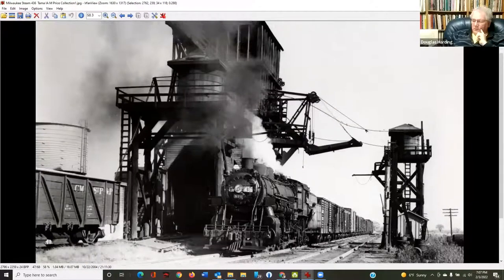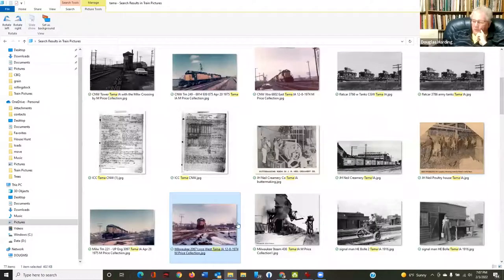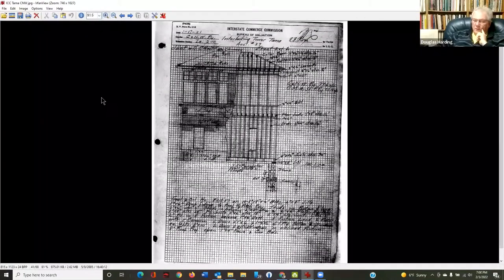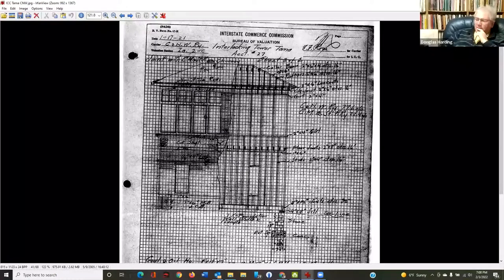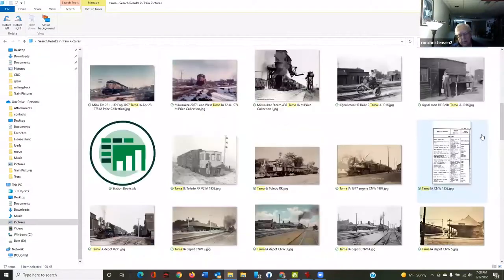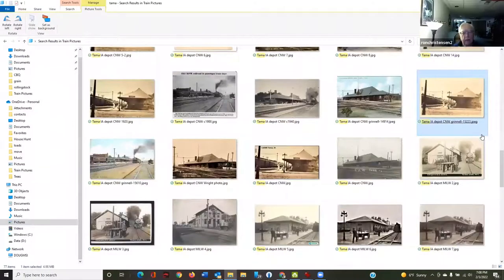Yeah, that's fine. I just pulled up my pictures of Tama, and as you were talking, I was scrolling through there, and that looks familiar. Here's the ICC drawing for the tower that used to stand there before it got knocked out. Yeah, I have that in good shape. That had three or four pages to it. Almost every building in Tama, I have the report and the sketches on. I think I have everything that the archives has. Yeah. This one picture here is one I've been looking for.